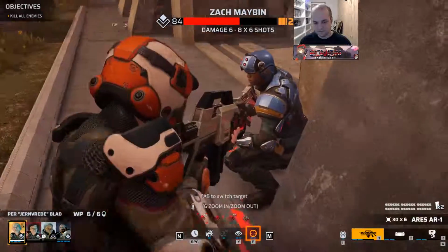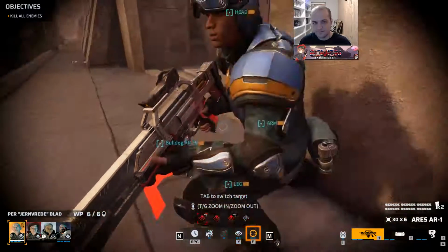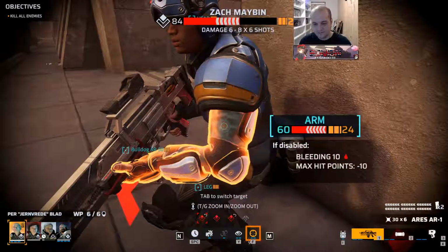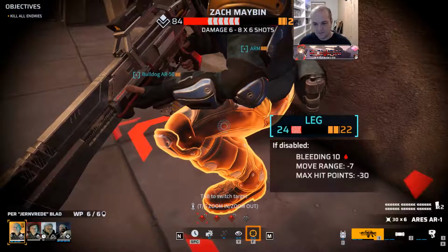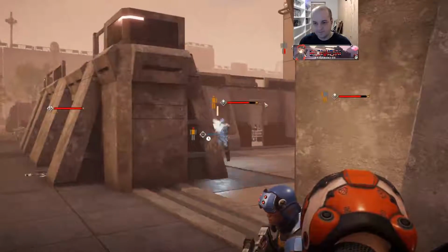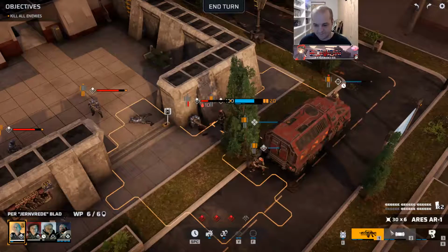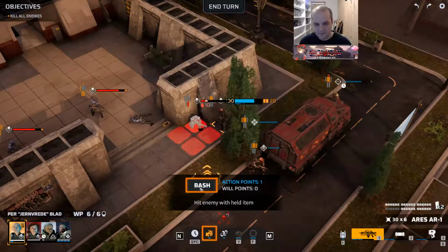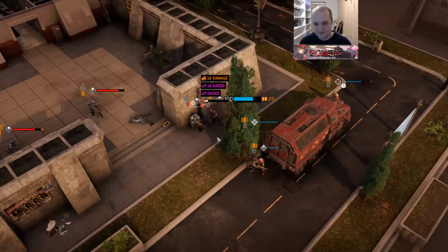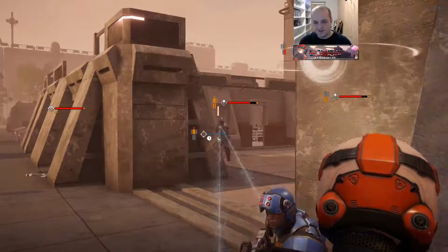Targeting. I think at this range I can just shoot this guy's head clean off. Take this. You like that? You can see massive reaction fires going on here. I could bash the guy. But I don't have enough action points left to do anything else. Alright, I knocked him out, but he still returns fire.